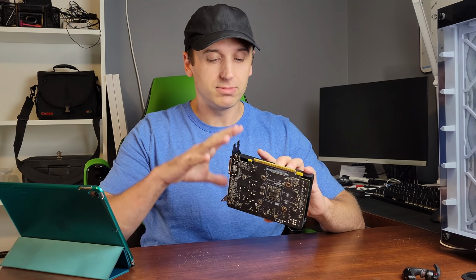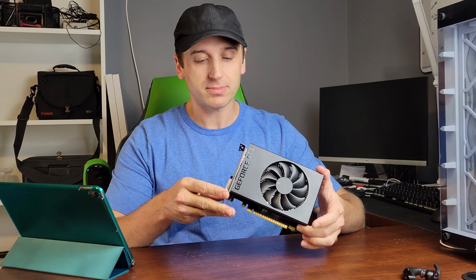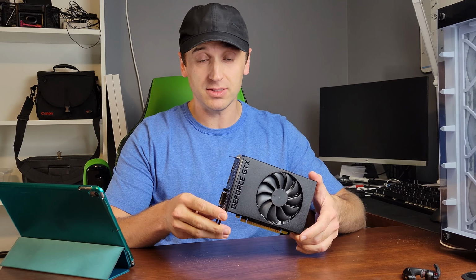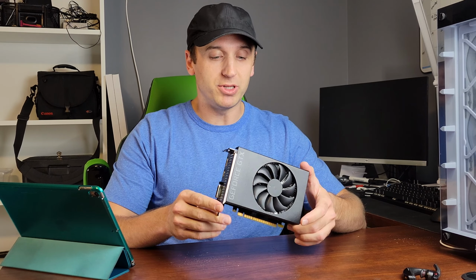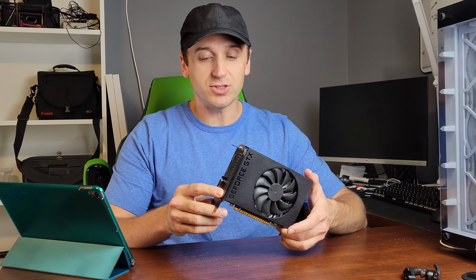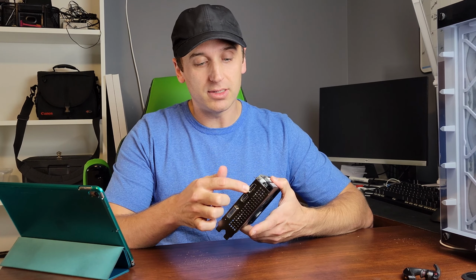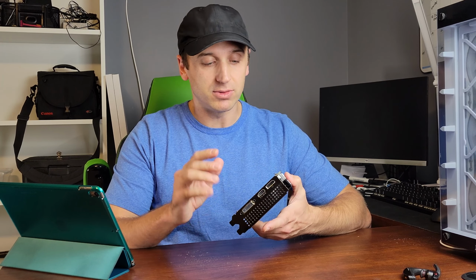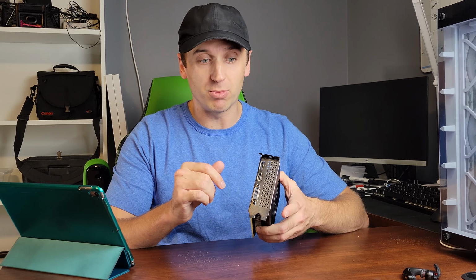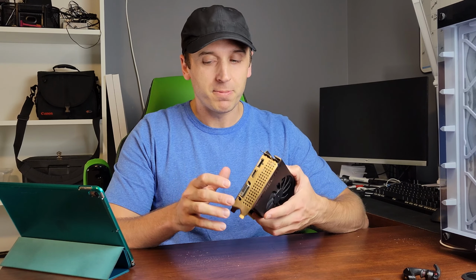We'll do a brief overview of the 1650 Super. It is based on the 20 series, like the 2060 and 2070 GPUs. It's based on the Turing architecture, similar to those GPUs, and it has a DisplayPort 1.4, an HDMI 2.0 port, and a DVI port. So it does have plenty of video output for a GPU of this caliber.